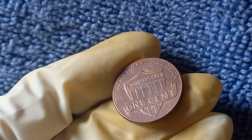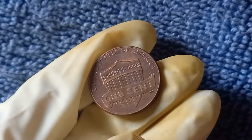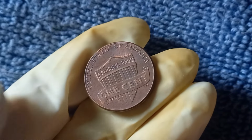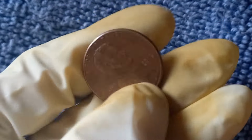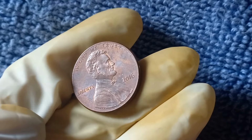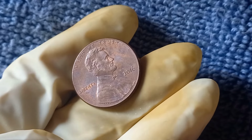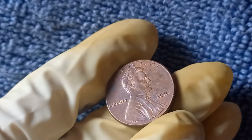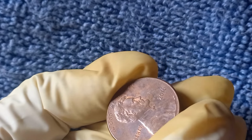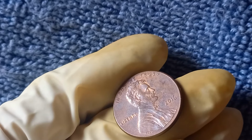The Lincoln Penny, also known as the 1 cent coin, was introduced in 1909 to commemorate the 100th anniversary of Abraham Lincoln's birth. Designed by Victor David Brenner, this iconic coin features Lincoln on the obverse and the Lincoln Memorial on the reverse, a design that was in use until 2008, when it was replaced by a new design celebrating Lincoln's life. Now, let's zoom in on the 2016 No Mint Mark Penny.